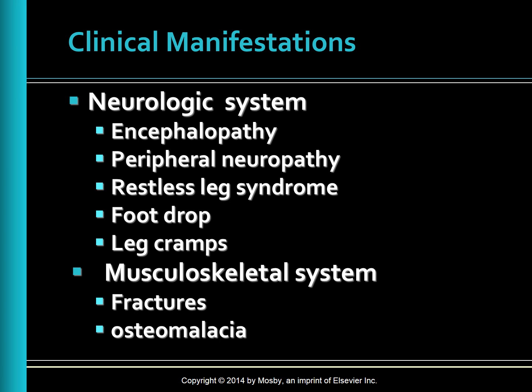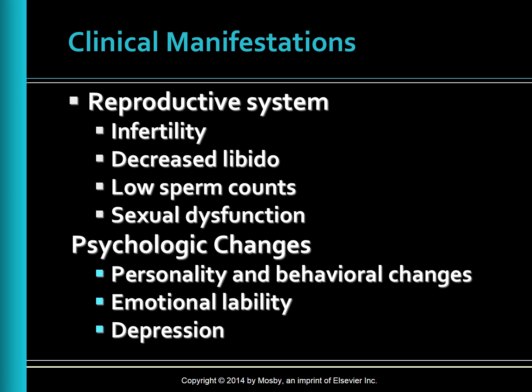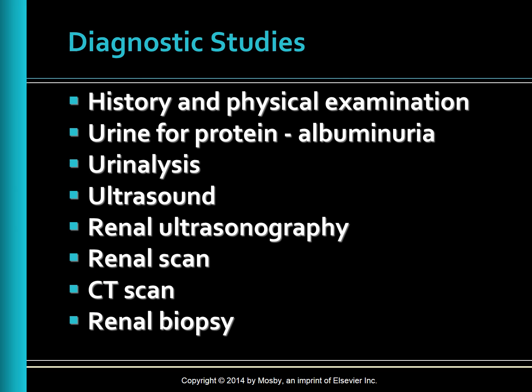With low serum calcium levels, parathyroid hormone stimulates the release of calcium from the bones, resulting in weakened bones, leading to osteomalacia and fractures. Clinical manifestations due to the reproductive system include infertility, decreased libido, low sperm counts, and sexual dysfunction. Psychological changes include emotional lability, depression, personality, and behavior changes.